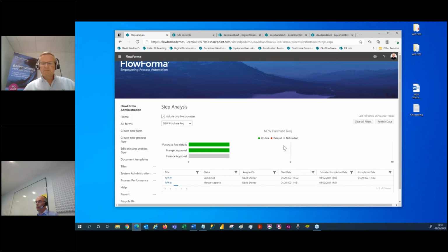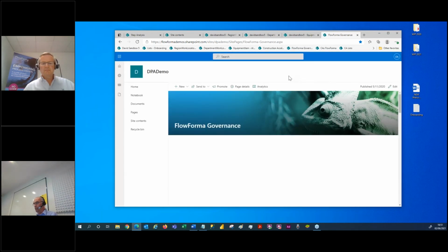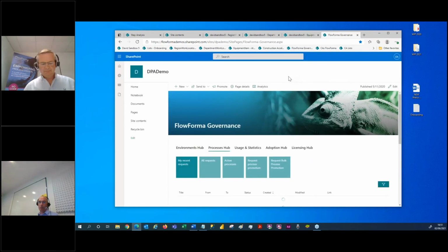So using the governance hub, it's the ability to go in and provision environments, sandbox, UAT, production, decide who has access to what, decide what processes get promoted from one environment through to another. IT have that appropriate level of governance, but it's a lighter touch. It's giving the business owners the ownership of process building, but giving IT the appropriate level of governance over that process as well.